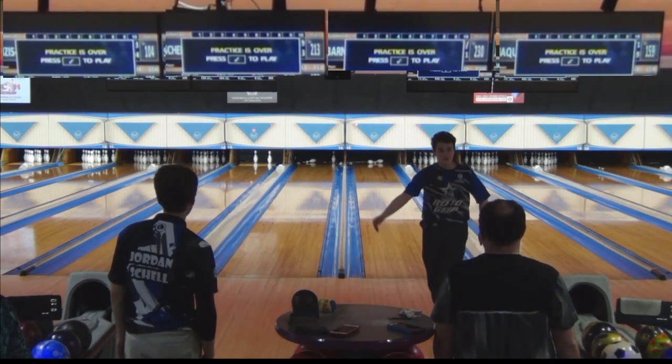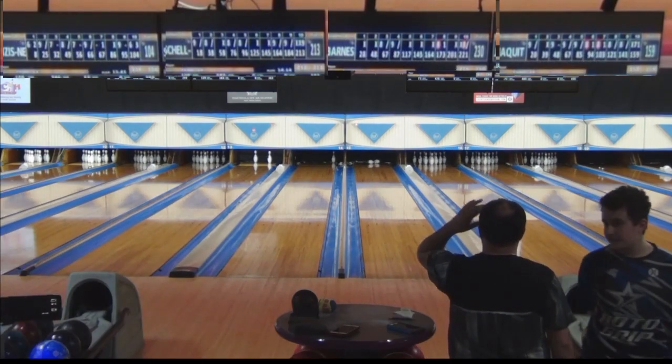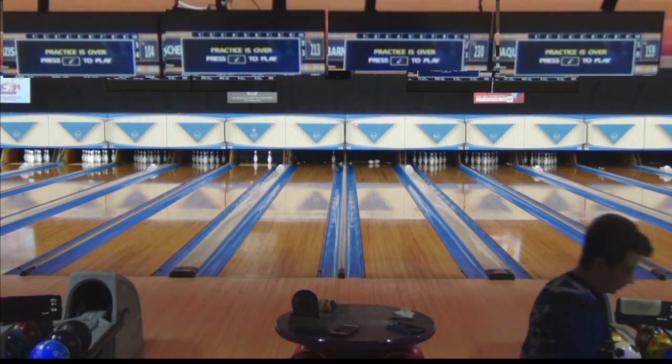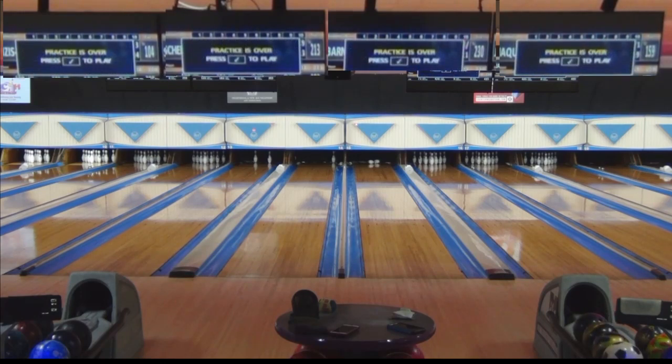So on the scratch side, we have the number 1 and number 2 seeds. On the handicap side, we have the number 2 and number 4 seeds.